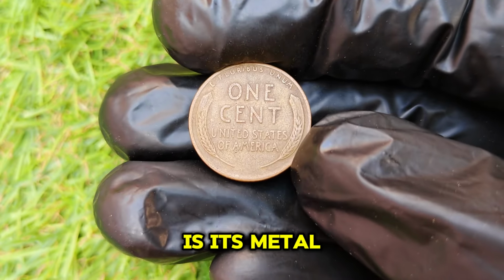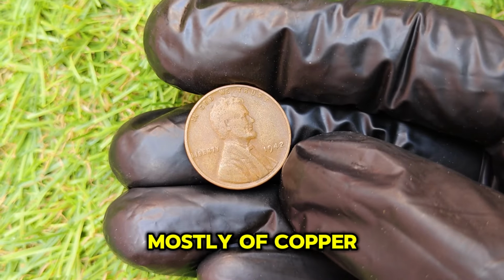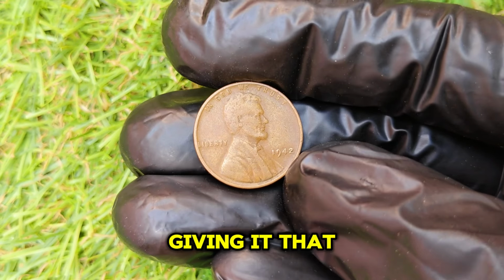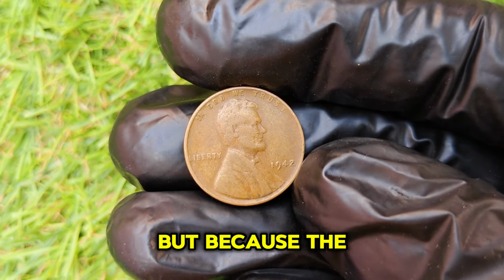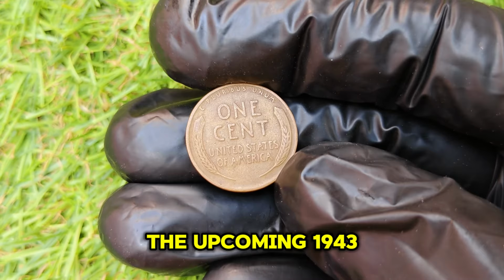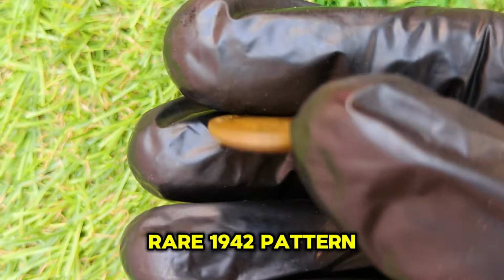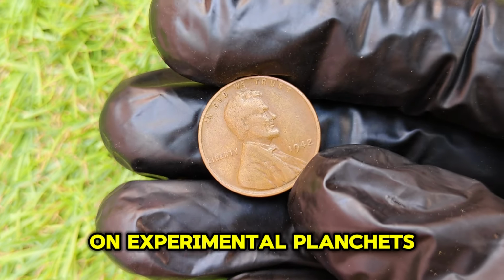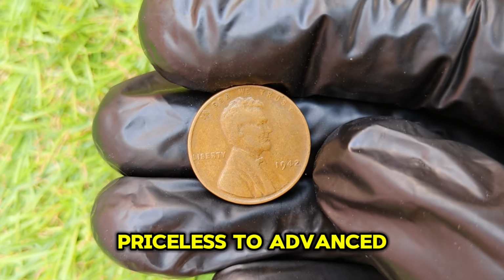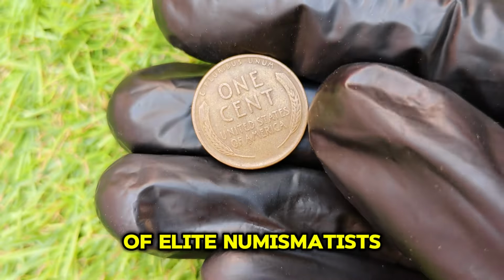Another key factor is its metal composition. The 1942 penny was still made mostly of copper, 95% copper and 5% tin and zinc, giving it that warm reddish-brown glow. But because the mint was experimenting with alternative materials in preparation for the upcoming 1943 steel cent, a few extremely rare 1942 pattern coins exist that were struck on experimental planchets made of different alloys. These are almost priceless to advanced collectors, though most of them reside in museum collections or the hands of elite numismatists.